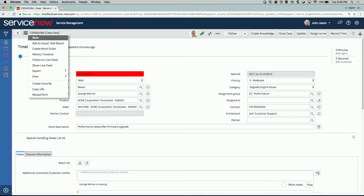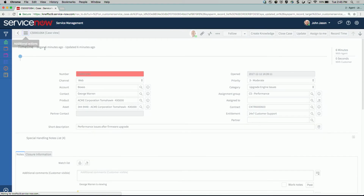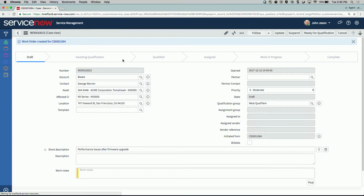So the first thing we need to do from this case is create a work order. So that's nothing new there. It's a work order. We've created it.